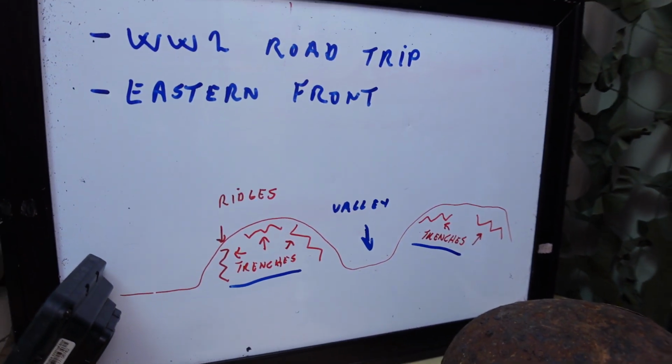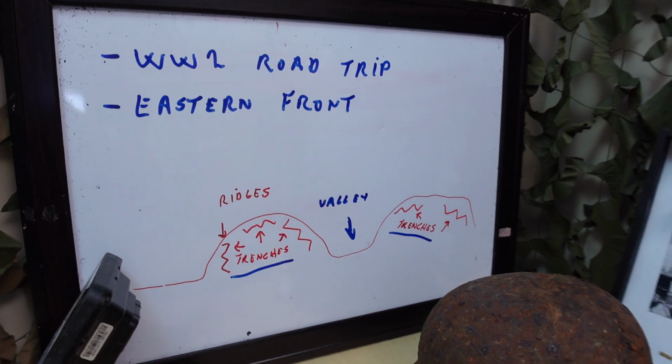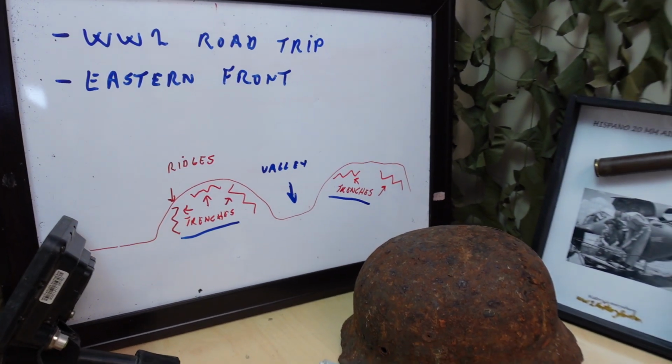And this area is amazing. We're going to definitely show you more from this position or this location.